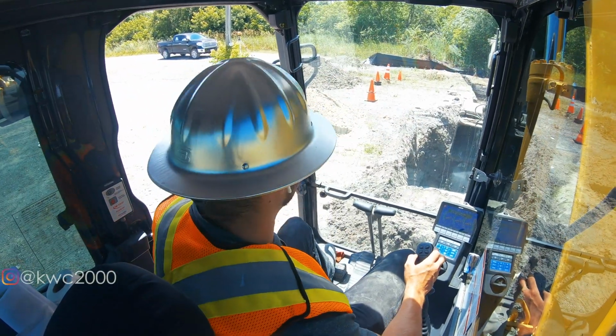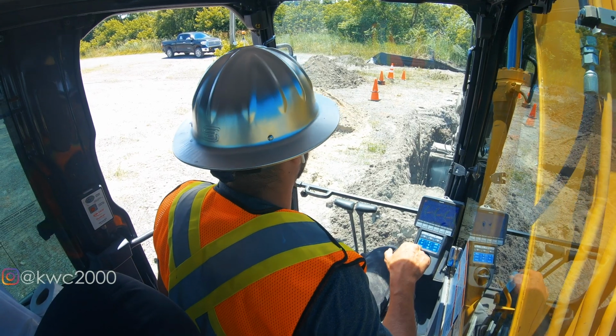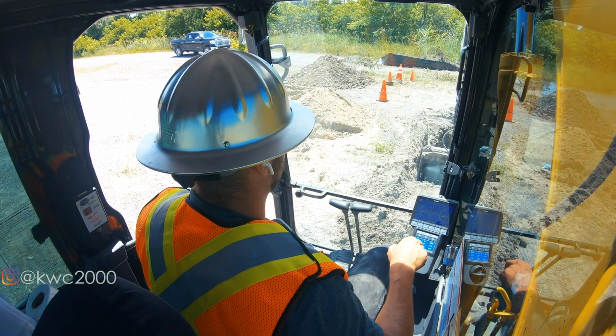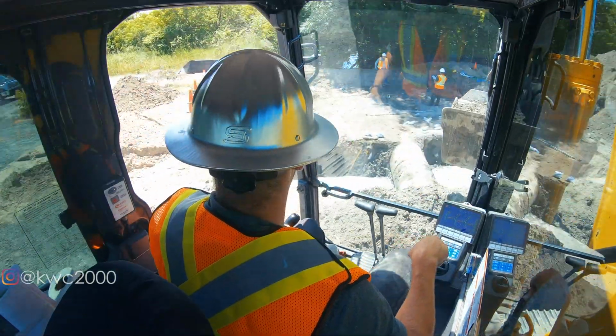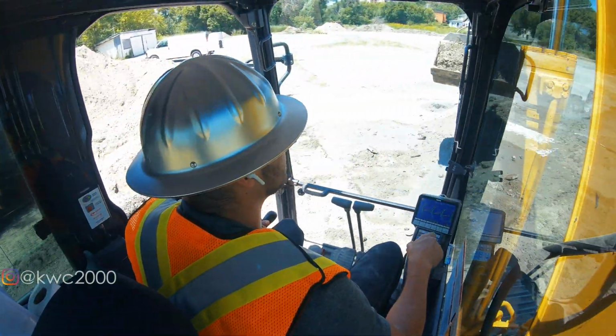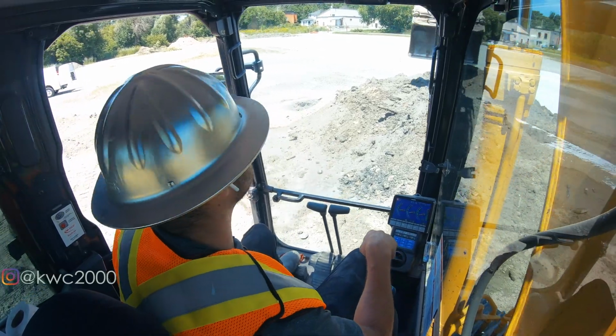All right, what we're doing right now is just cleaning up this bank so that we can get some better samples. Cody's gone to get something to eat, so you guys are stuck with me.